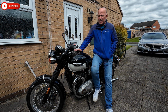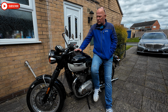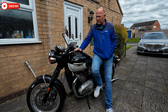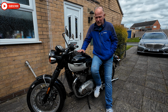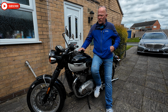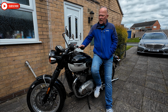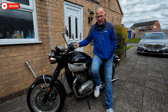Everything's been fine, and it's a wonderful bike. It really is a wonderful bike. I've been thinking about buying a T120 for maybe 6 months, a year, and now I've finally done it. And the beauty about this bike is it's a bit simpler than the Triumph Tiger. The Triumph Tiger had lots of complications on it and it was a great bike, but I didn't think I was taking advantage of it. And this bike is much simpler for me.